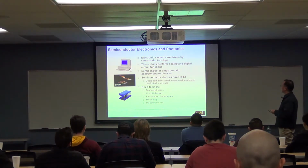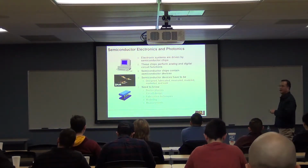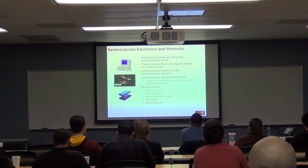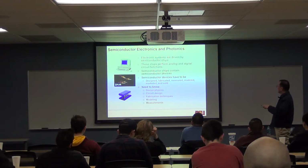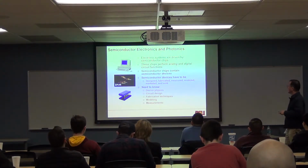These chips perform analog or digital circuit functions. The dominant ones are digital functions, but there are still a lot of analog functions. For example, when I talk, there's a microphone here. My voice is translated into an analog signal first. Then the analog signal goes through a digital signal processor to become a digital signal. That's what's recorded on that camcorder. So we cannot live without analog devices, but most of the devices we have today are digital devices.